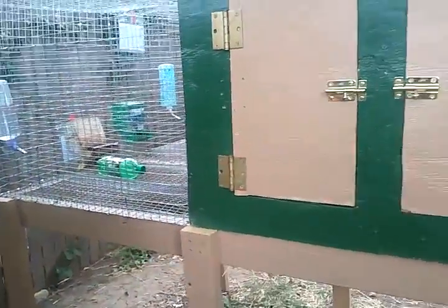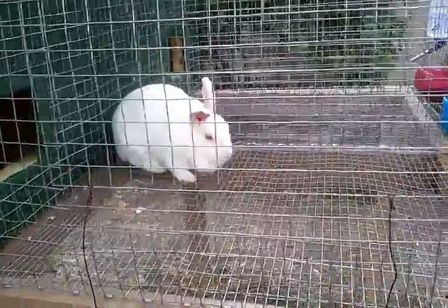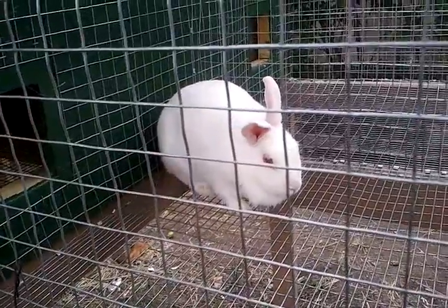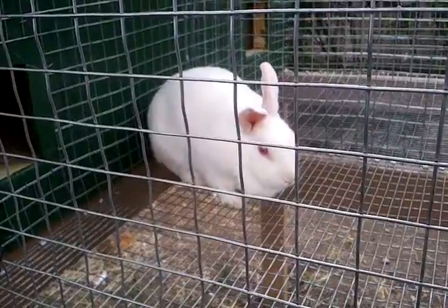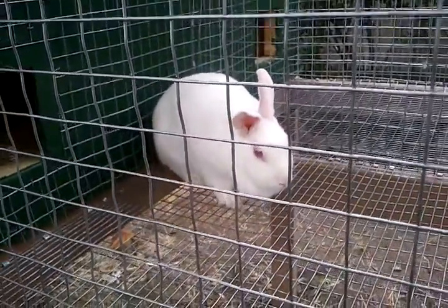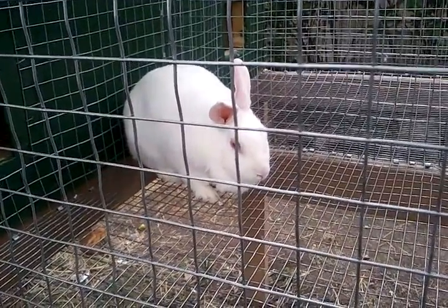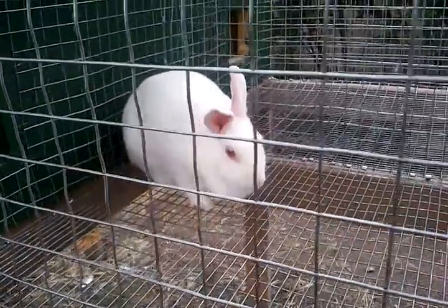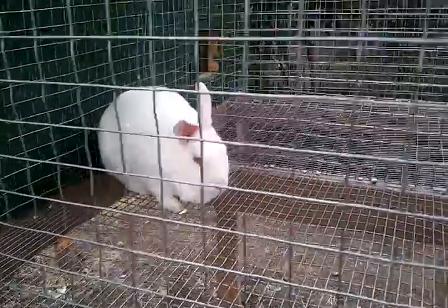Over here is the big doe pen, and here we have Basil, and she has been bred to Cilantro. She is due July 23rd, which will be 2 weeks from tomorrow. She seems to be doing very well. I palpated her a few days ago, and I believe she's pregnant. So she's doing well, just trying to stay cool and chilling out.